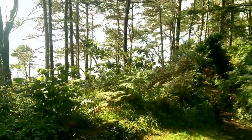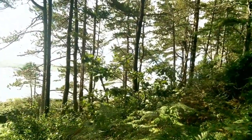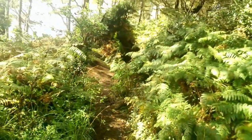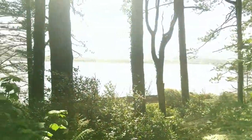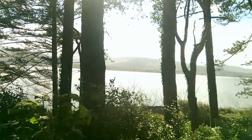Yeah, we went down there. A little wash in the sea and a little path. Walk down a little path down there. Yes, and now we're going to eat mussels. We're just going to snack on mussels. How cool is that?